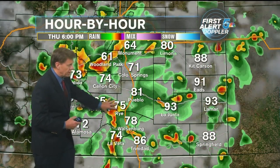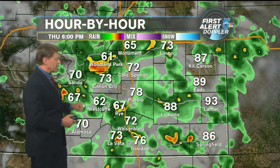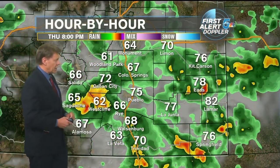Those thunderstorms continue to migrate off to the east, and even by tomorrow evening could see another round of thunderstorms up across some of the higher elevations, Park County into sections of Teller County, Fremont County, down across the Sangres and the Wet Mountain Valley as well. Finally, everything starts to shut down by late tomorrow night.